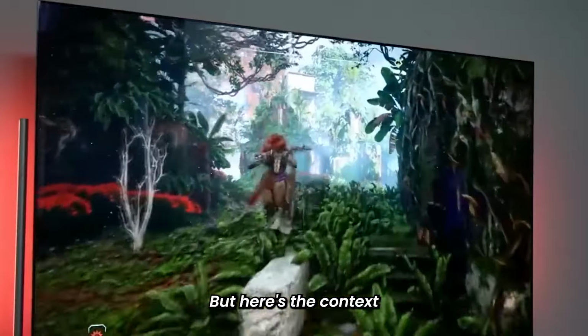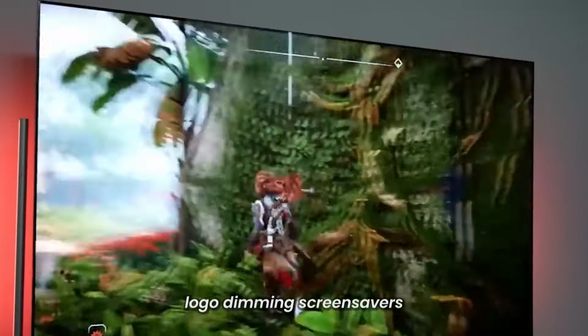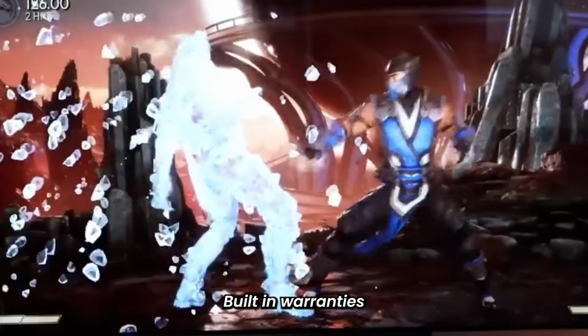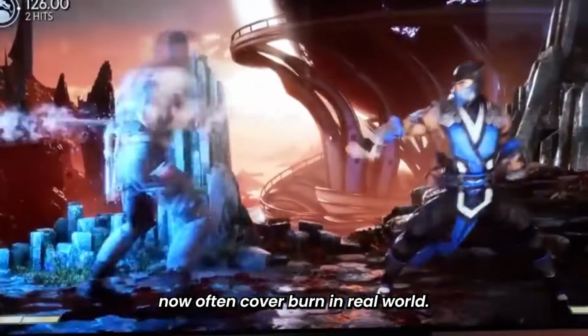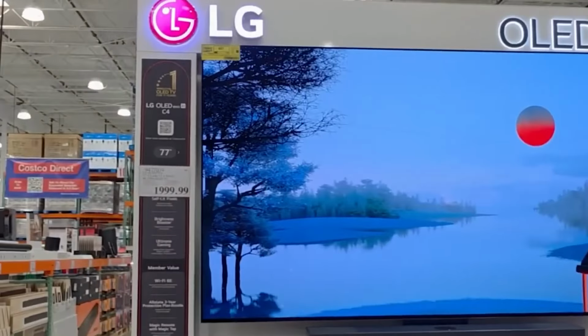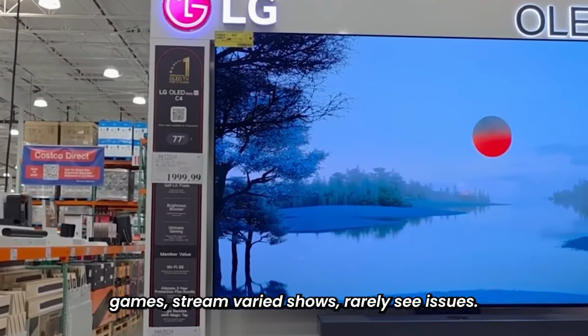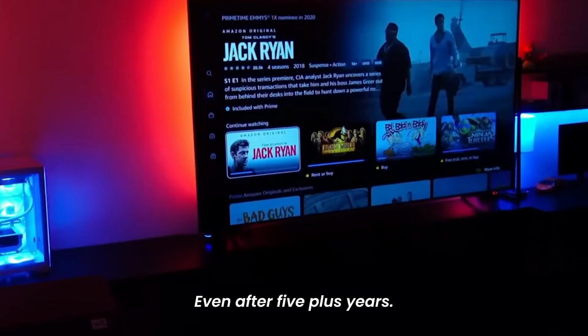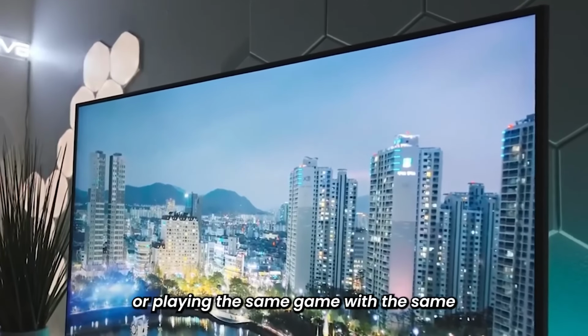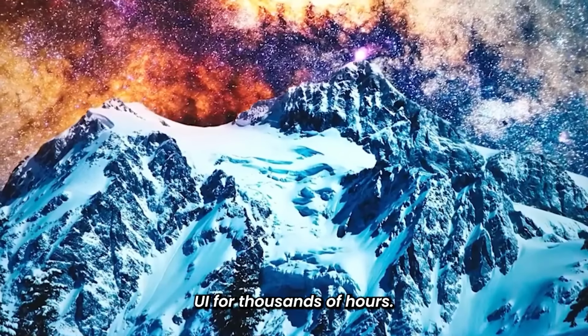But here's the context. Modern OLEDs have pixel shift, logo dimming, screensavers, and automatic refresh cycles built in. Warranties now often cover burn-in. Real-world owner surveys show that mixed content viewers, people who watch movies, play different games, stream varied shows, rarely see issues even after 5+ years. It's the edge cases that get hit. Someone running CNBC 12 hours a day, or playing the same game with the same UI for thousands of hours.